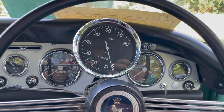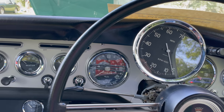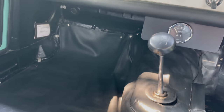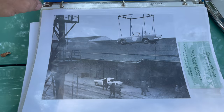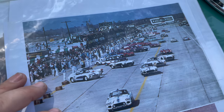The owner was nice enough to let me sit in here. I can have a good look at that giant Smith's tachometer. There's all the instrumentation. No carpet, of course. This is a race car. There's a vent on the back of the hardtop. 919 miles.